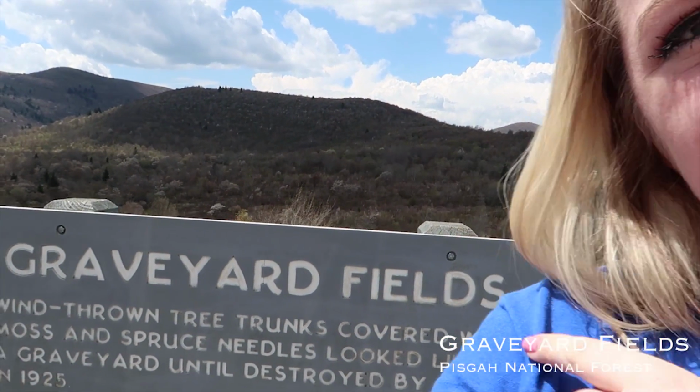Okay, now we're here at Graveyard Fields, and apparently the reason it has this name is because for many, many years when you came here, it looked like you were in a graveyard because all of the tree trunks were like thrown by the wind and broken, and they were covered in dark moss, so their silhouettes just looked like a graveyard. But this sign says that in 1925 there was a large fire and it destroyed all of that. So now there's new vegetation here, as you'll see in a minute, so it doesn't look so haunted.